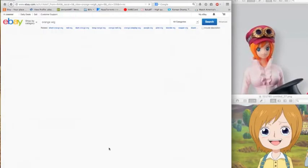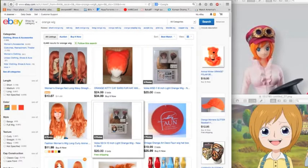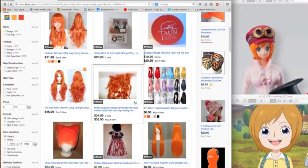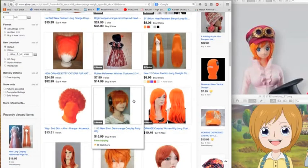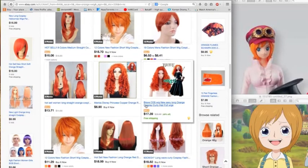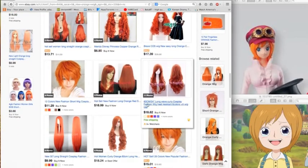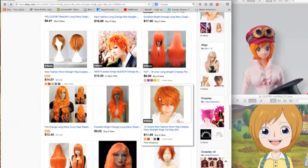That's another thing you have to take into consideration: if it sounds too good to be true, you gotta kind of expect the unexpected, I guess you can say. If it comes great, just like the photo and everything, it's like, man, lucky you. But most of the time, expect the unexpected. Yeah, see, I like these as well, but that's how I usually shop for wigs.